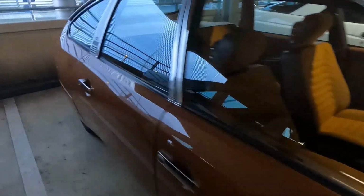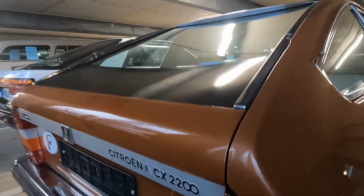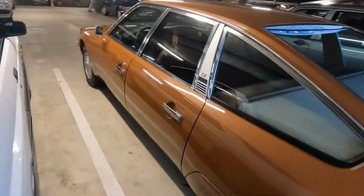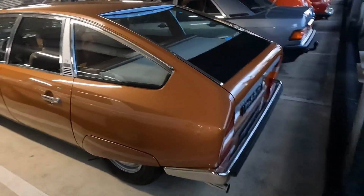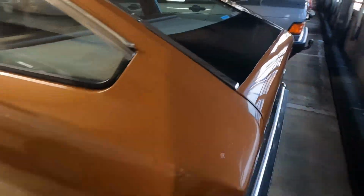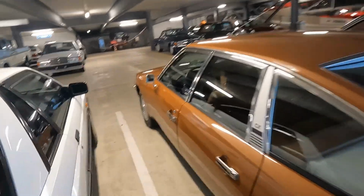No mirror here. So let's see what it is. It's a CX 2200 that comes from France. There we have some French stickers, and what I always liked about this car is the rear hatch, because it's not like a hatchback. It opens right here. So this is very, very 1970s.